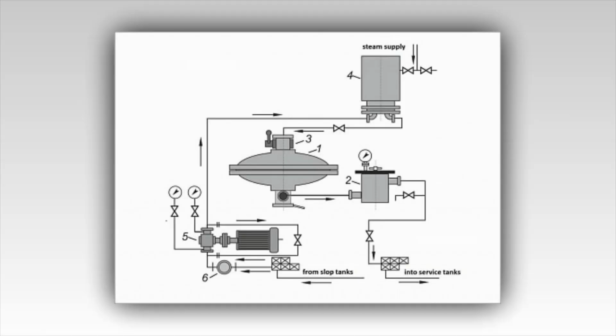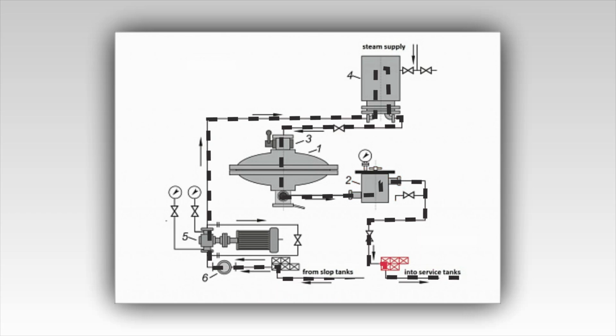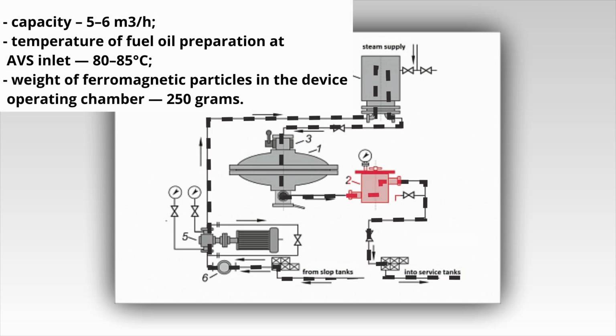One of the options of a process flow diagram for water-cut fuel oil preparation by means of vortex layer devices is now available for viewing on the screen. The fuel oil heated to 40 to 45 degrees Celsius is transferred from settling tanks to a fuel heater by means of a self-contained fuel pump, and from there, to AVS 100 vortex layer device. After that, the fuel enters daily supply tanks of the main engine. A magnetic filter is required to clear the fuel of ground ferromagnetic particles.